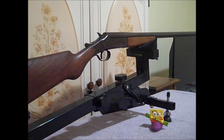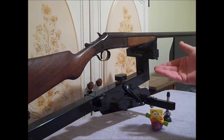All right. Well, I thought I'd let y'all know about this. This is a quick update, and probably the last one I do on this, unless I run across something more concrete to point me in a direction of what model and what manufacturer made this.